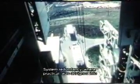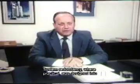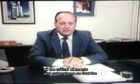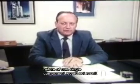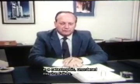System redundancy, where practical, was designed into all critical elements and subsystems so that the failure of one single component would not result in a catastrophic on-orbit mission failure.